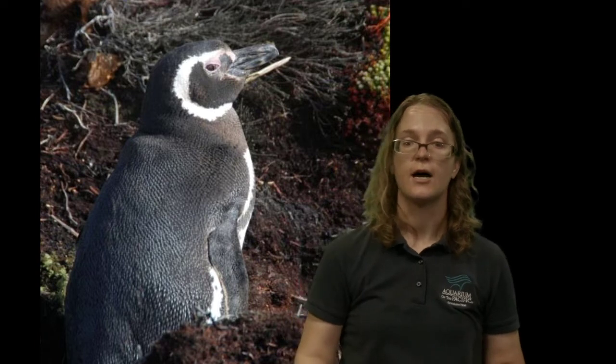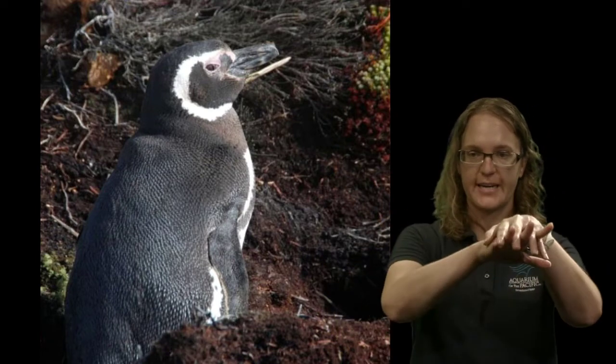So they don't have blubber, a big thick layer of fat to help them keep warm in the cold waters where some of them live. They don't have a scarf. They don't have mittens. So they have lots and lots of feathers to help them keep warm. They're kind of locking together to help keep the water out, which is pretty cool.